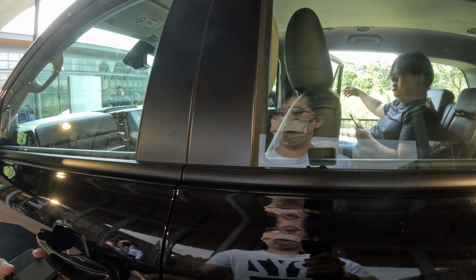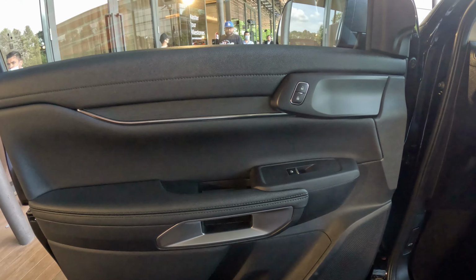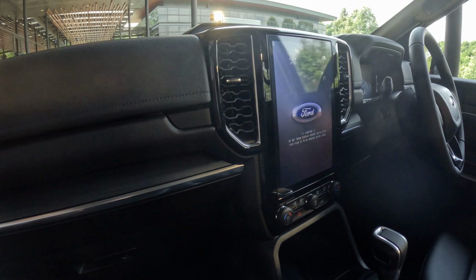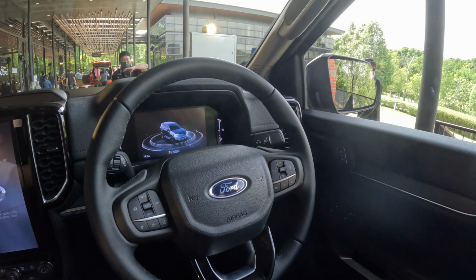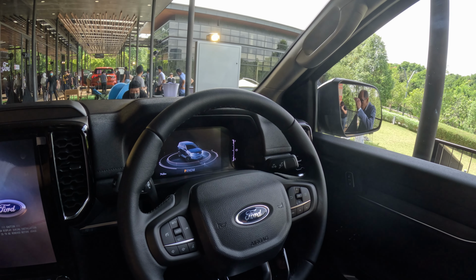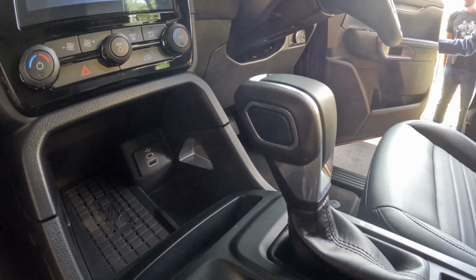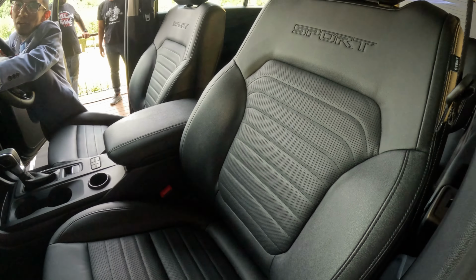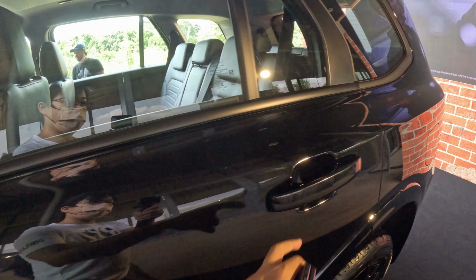Okay, so let's just open up here and check out the interior. So here is the door. Okay, panels. Oh, the huge display. It's nice. So look at the steering wheel itself and the digital meter as well. Looking nice. This is the gear knob. Yeah. So the leather seats, really nice. Very perfect.